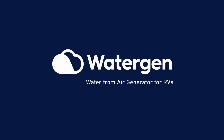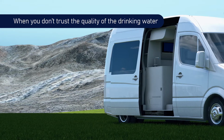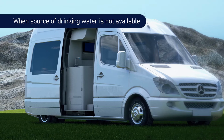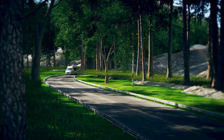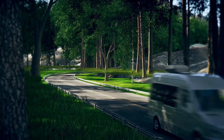Watergen, water from air for RVs. When you don't trust the quality of the drinking water. When you want to spend more time camping off-grid and a source of drinking water is not available. When you need to store a bulk of bottled water in your trunk. From now on, you don't need to worry about your drinking water when you travel.